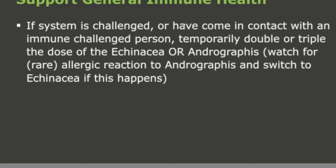So the minute you think, I'm really being challenged here, or you've come into contact with a person who you think might have some increased risk that they've passed on to you, if you feel that's happening, temporarily for up to 3 days, double or triple the preventative dose that you're taking, either the echinacea or the andrographis.